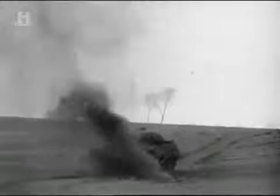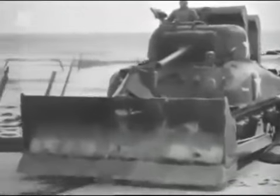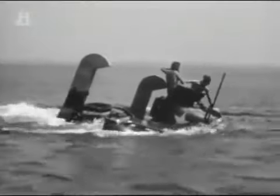Flail tanks to clear minefields. Bulldozer tanks to clear the path forwards. Most of these tank adaptations proved successful. Others were less reliable.